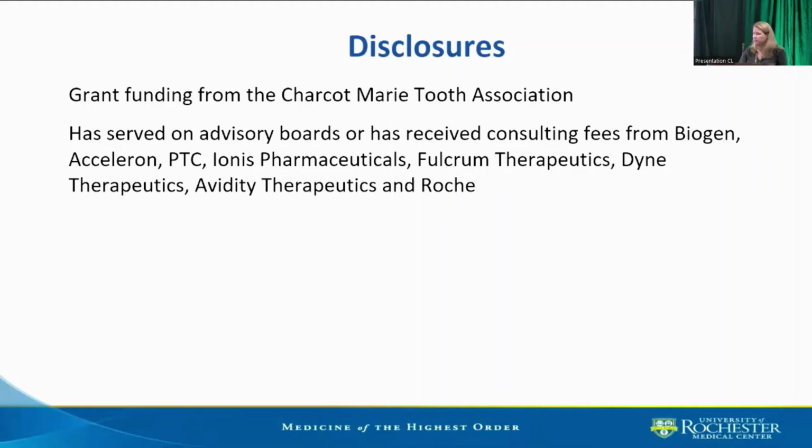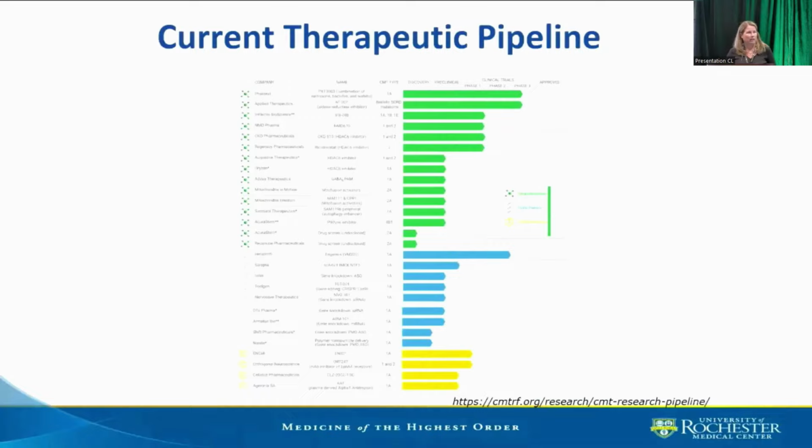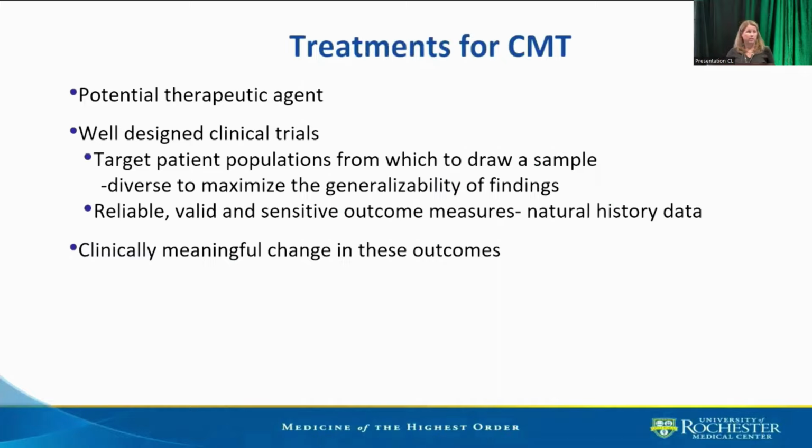So we've certainly heard lots about the therapeutic pipeline and all of the exciting work that's being done in this area. Lots of different phases of trials, lots of different types of potential therapies. But how do we get those potential therapies to treatments for people with CMT? And certainly all the discussion that we just had on clinical trials is great.